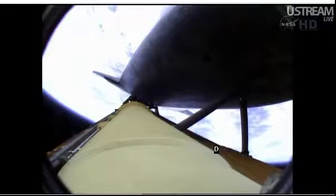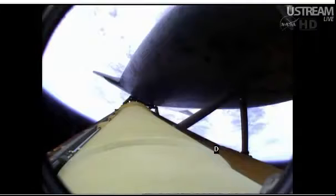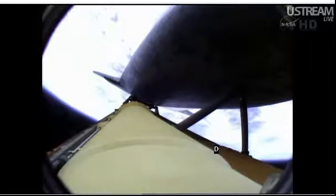The propulsion officer reports the orbital maneuvering system engines have ignited. Atlantis kicking on its afterburners for 1 minute, 23 seconds for the final phase of powered flight. Atlantis, 2 engine tow.